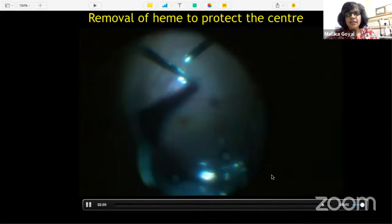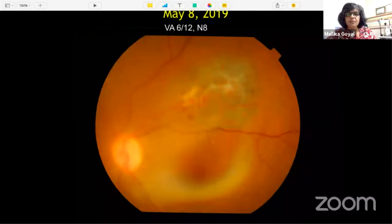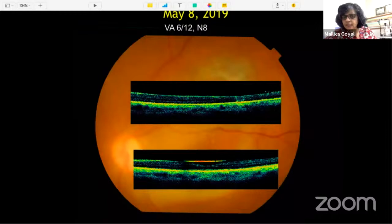And you see postoperatively with silicone oil, because it was a large retinotomy. So there's no blood at the center now. And this is after removing the oil, she is 6/6.